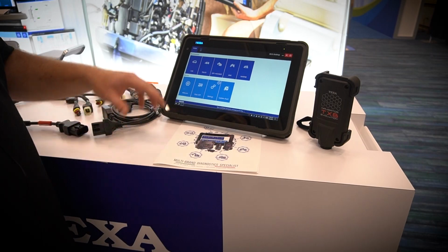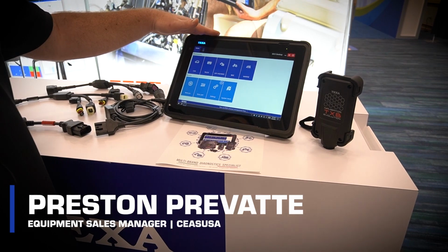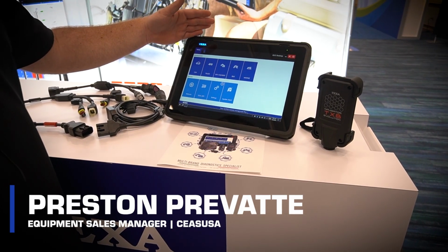TEXA Diagnostics offers coverage for car, truck, off-highway, bike, and marine, including Class 8 truck, industrial, agriculture off-highway. Today we're at IBEX. We're going to focus on marine.